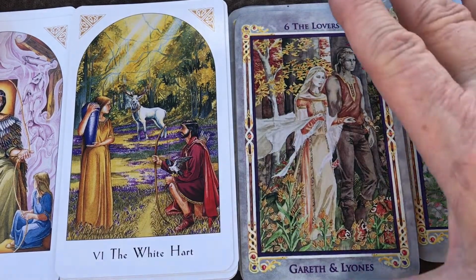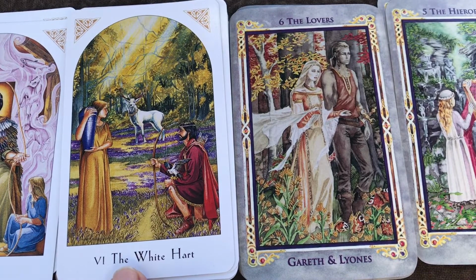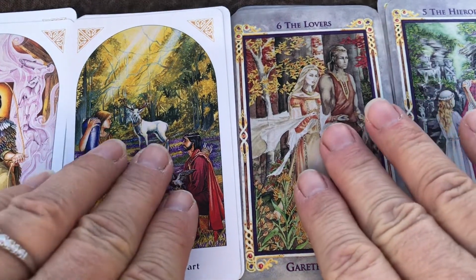And here we have the Lovers. In the Arthurian, it's the White Hart. And in this deck, it's Gareth and Lynette.